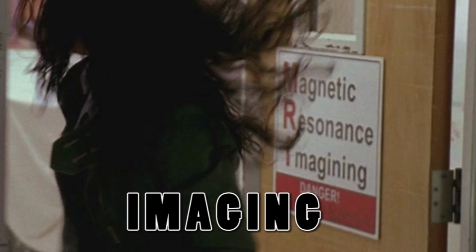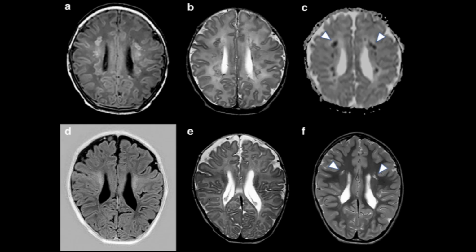Did you catch it? It's a typo when Kate runs past the sign "Magnetic Resonance Imagining" instead of "Magnetic Resonance Imaging." People were theorizing on the forums whether or not the entire show existed in someone's head, that this was a clue that we're not dealing with science, like in this case medical imaging, the visual representation of the function of some organs or tissue, but more about the thoughts and memories.